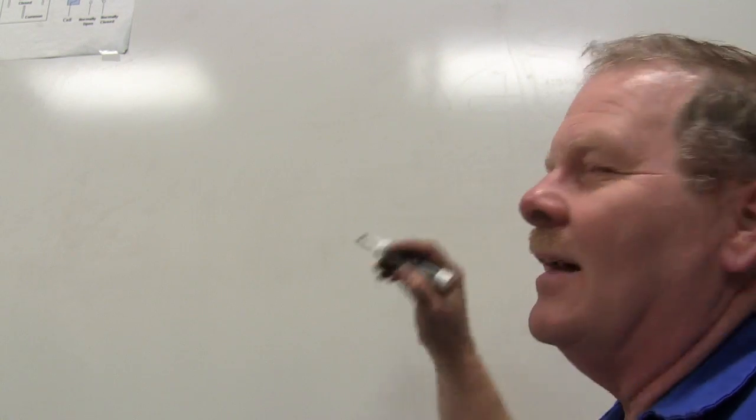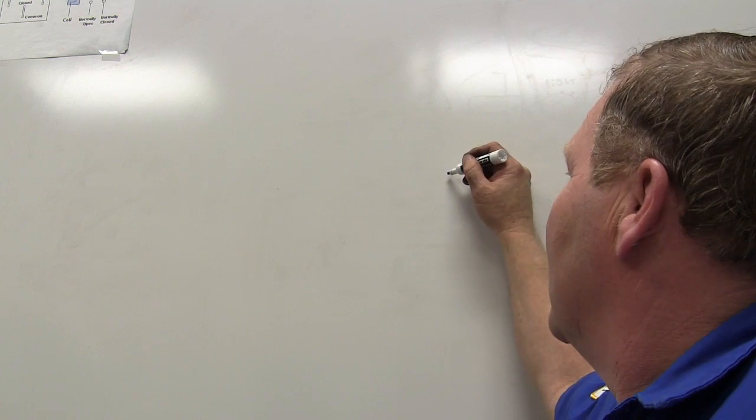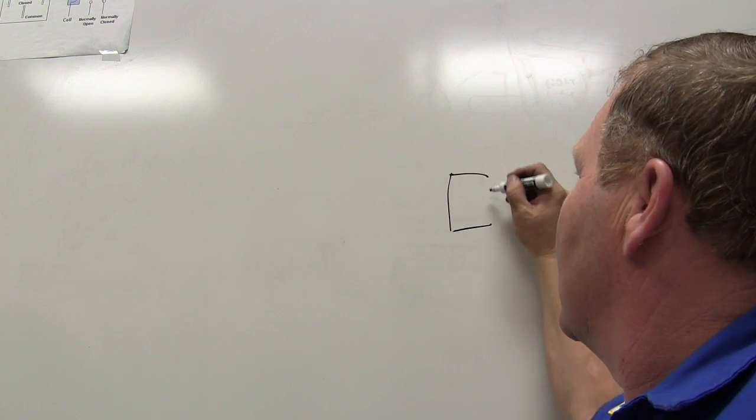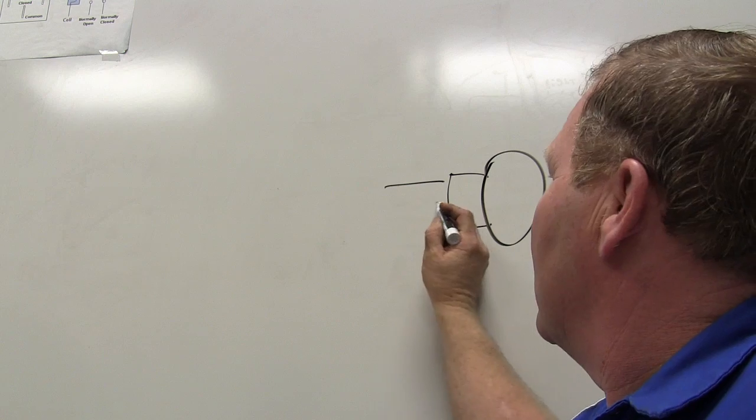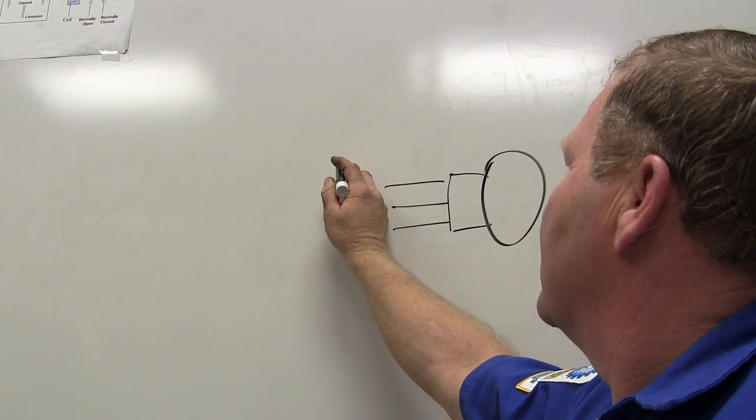Here we go. All right, let's just go back to 2-digit codes because it's a little easier to remember them and write them down. All right, if my throttle position sensor has got 3 wires going to it, right? Okay, my throttle position sensor has got, this top one is VREF.